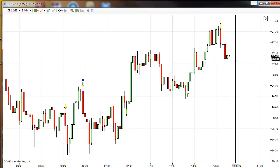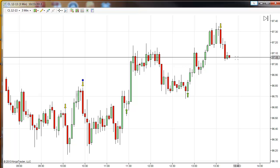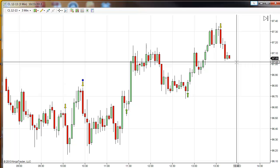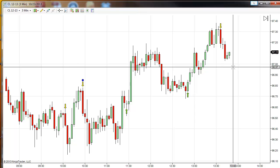Now, this is going to have a little bit of issue right here. They flip around a little bit, and hopefully it gets down. We need to see 97.03 and 97.01 will get popped really fast. But it has to get to 97.03. This is a tough situation. Not a big deal though.